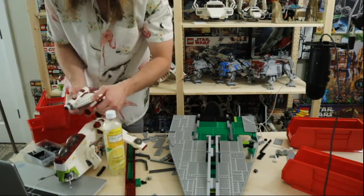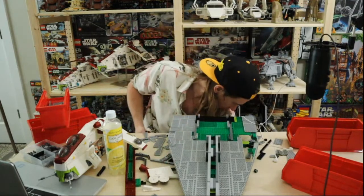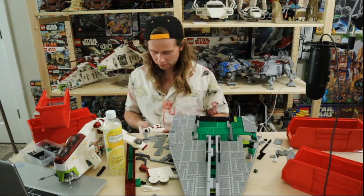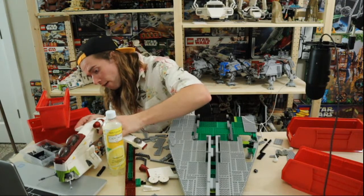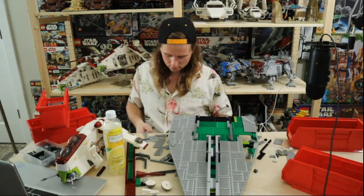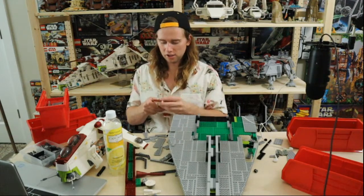So I just went and picked it up off the shelf, and of course the wing got knocked off and just smashed into a bunch of pieces. So before you guys get to see it completed, we're gonna do a quick little restoration project here. That's just how it goes, right? It was sitting there just fine until I actually needed it. And it just gets demolished.